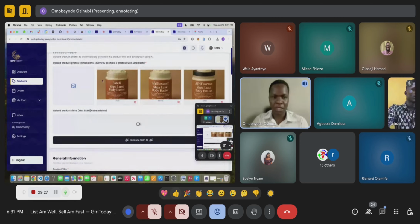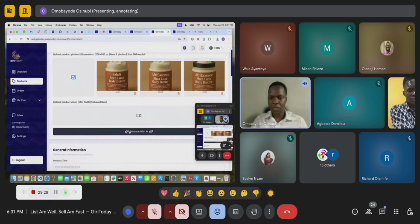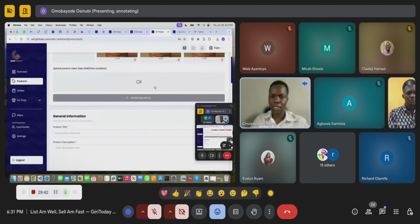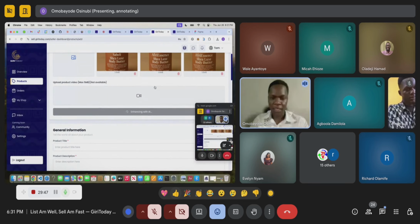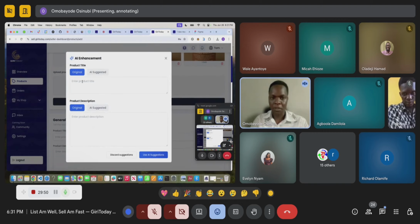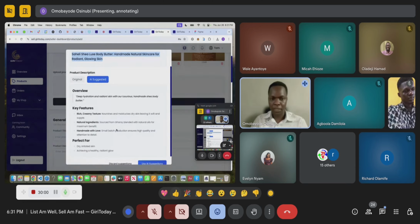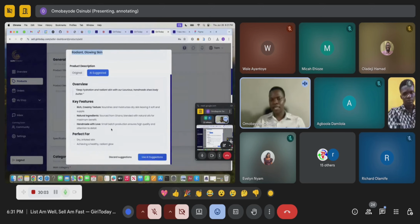With this AI feature, immediately you upload your image, you see enhance with AI. Once you click on that, even without putting a product title or product description, this enhance with AI is going to help you generate a product title. At the same time, it's also going to help you generate a product description. You can see originally you don't have anything in your title and description. If you click on this, this is the suggestion that it has given you. If you click on this, this is the description that the AI is giving you.